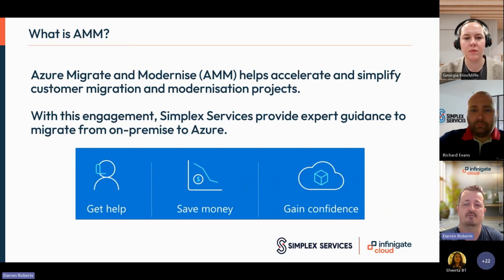So I think it's less than 3% of UK partners, I think, Georgia, are on the AM program. It's quite a low percentage, isn't it? It's been around for about 7 or 8 years. I remember when it was launched over in an event in the States.